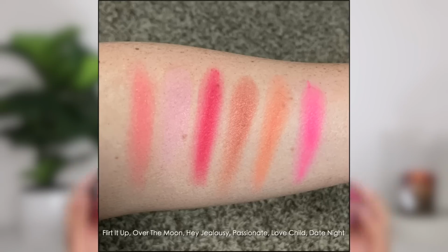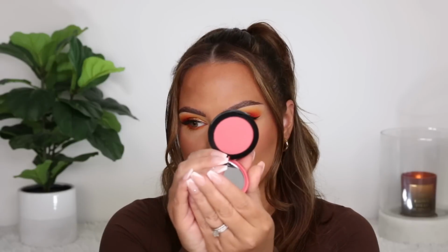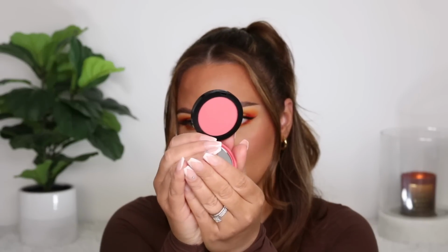Of course, it wouldn't be recommendations without recommending the blushes. These initially went viral on TikTok because of Kylie Jenner's makeup artist. He said he used a couple of these shades on Kylie. So MakeupByCheryl, love these. I have a ton of shades here. I'll swatch them all for you. The one I reach for the most is called Flirted Up, and it looks like this, just a beautiful everyday peachy pink color. Really great everyday staple for me. I can wear this with almost any sort of look.